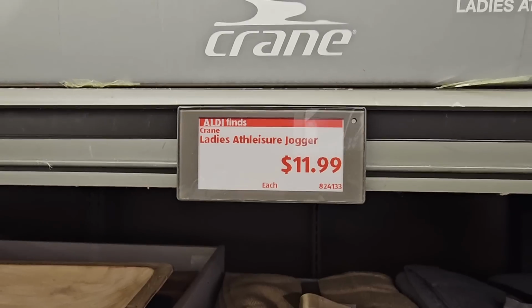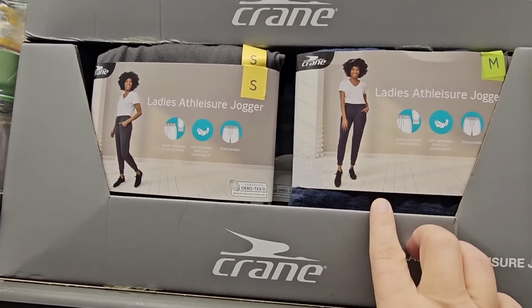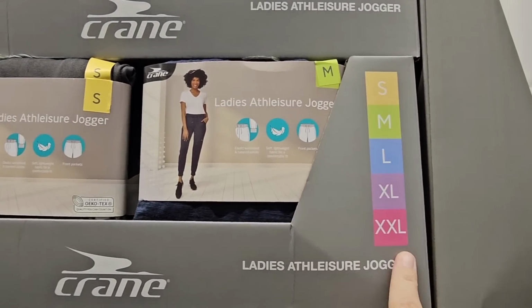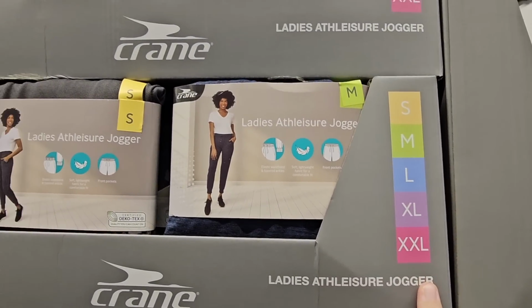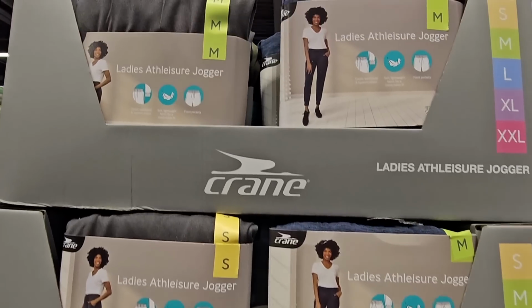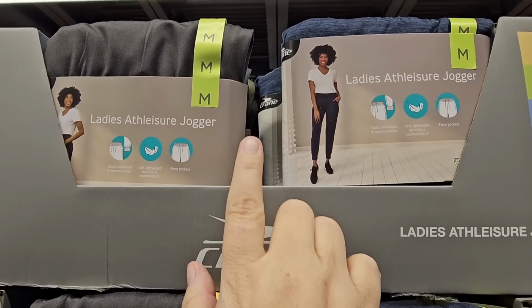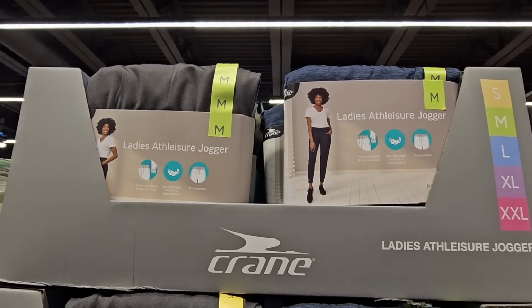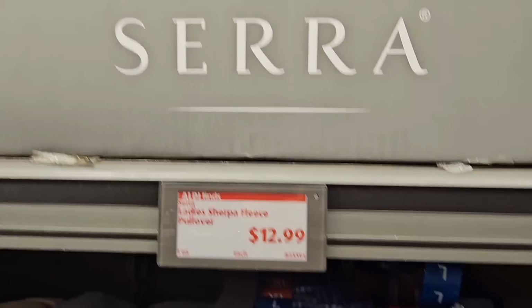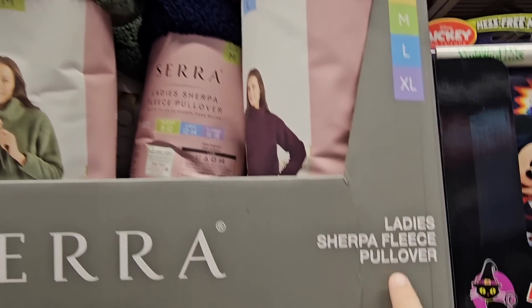And for $11.99, the jogger pants. So those look really good. I like the sizes. So small all the way to XXL, because normally we only see small up to XL. So I like that they're adding an extra size. You have 2 different ones to choose from. This is on the top shelf. I really want to see if there were more options, but I didn't want it to fall on me. So you see small all the way to X large.